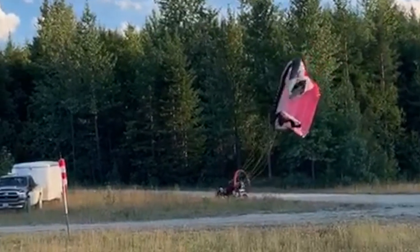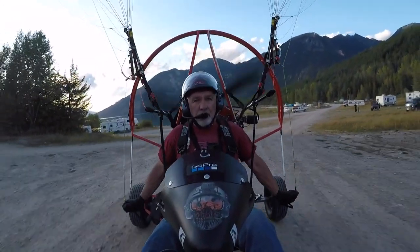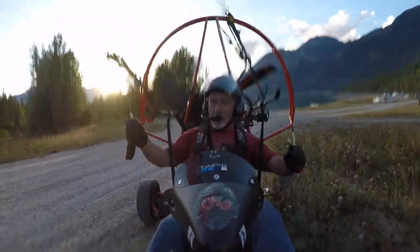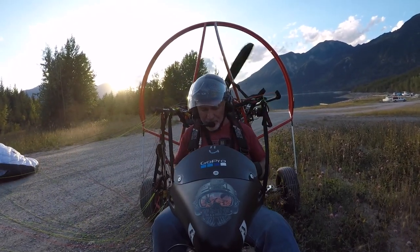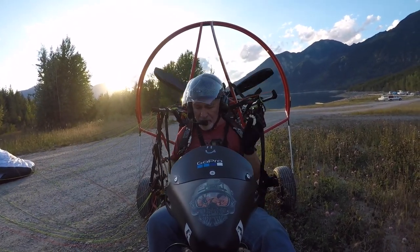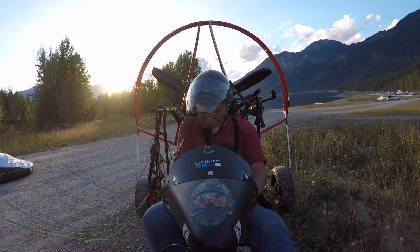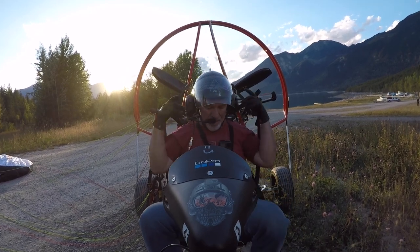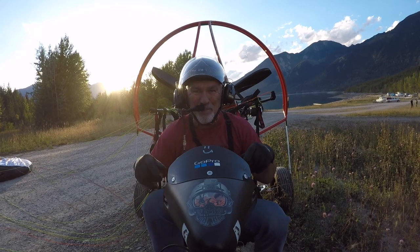Perfect. Nice. Do the strings ever go into the prop when he lands? Just like that, fellas. Not too shabby, boys. Ooh, Harbor Flight number one, downhill tailwind launch.